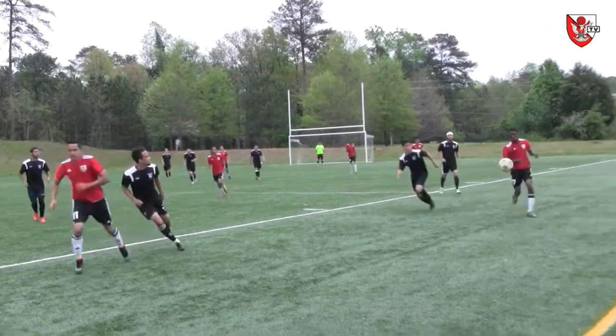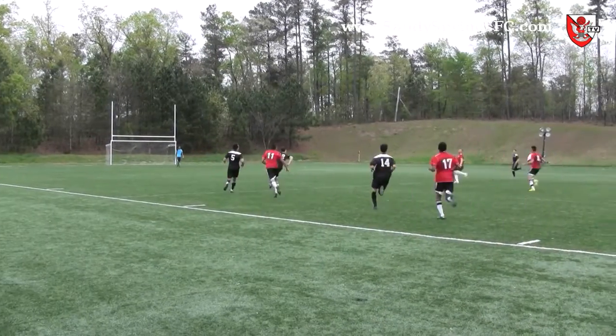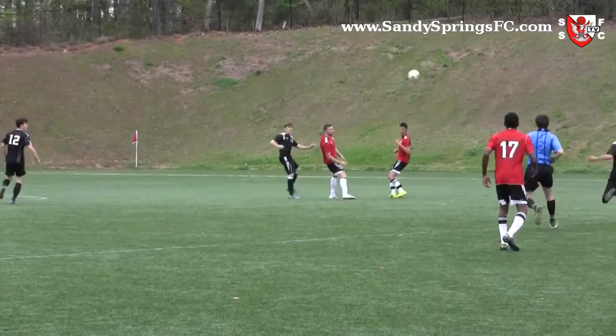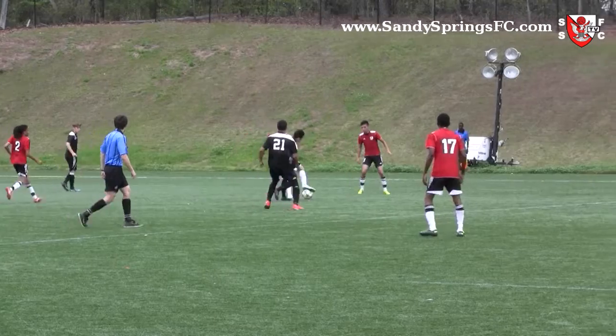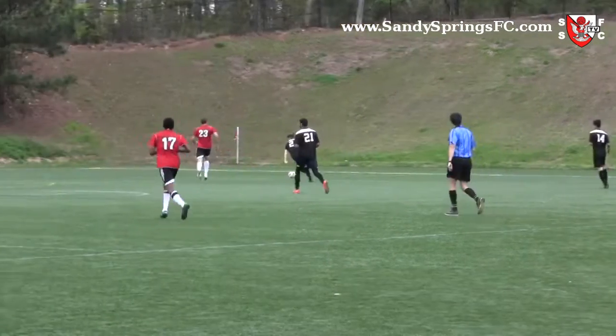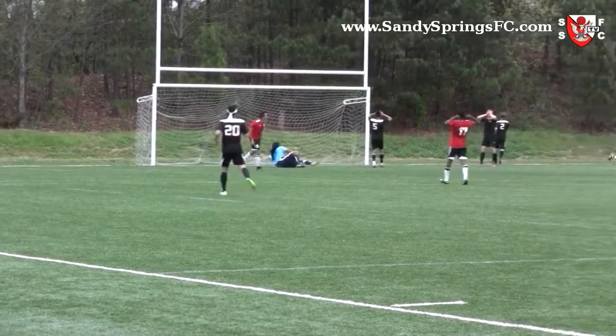Moments later, Sandy Springs would go into the lead through good approach play by Gerard Eklu and Brian Martinez before Rory Pratt plays off of Pedro Leal and gets wide to slot in Metsantika Mokotsana, who would coolly finish for the 2-1 lead to Sandy Springs. It was a vital move forward that brought Sandy Springs to the advantage in the game.